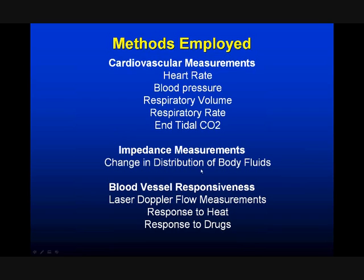In addition, we have a rather sophisticated method of changing the distribution of fluids within the body, predicated upon the fact that our blood contains ions, and we can actually, through something that's referred to as impedance measurements, look at the change in resistance across different body segments, thus allowing us to make estimations of changes in the distribution of body fluids.